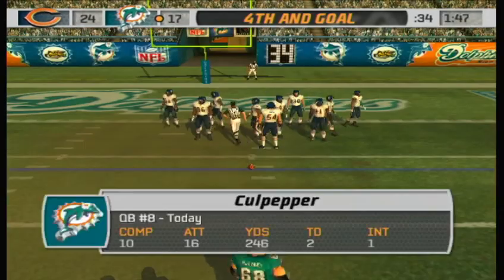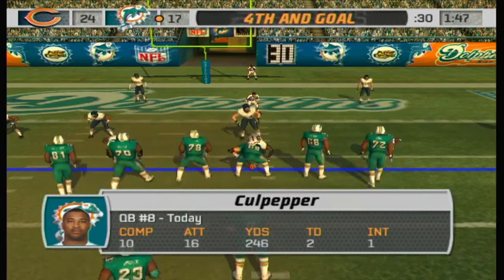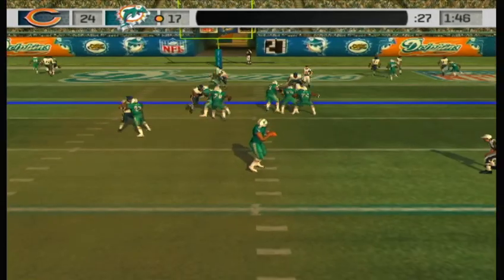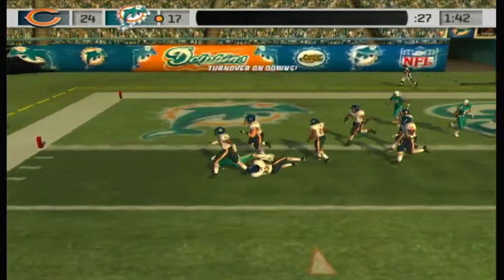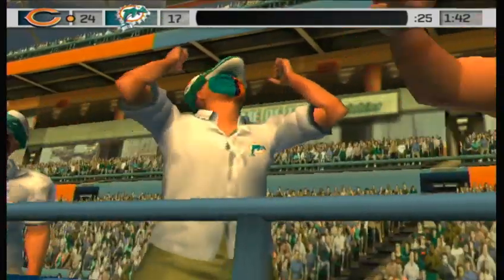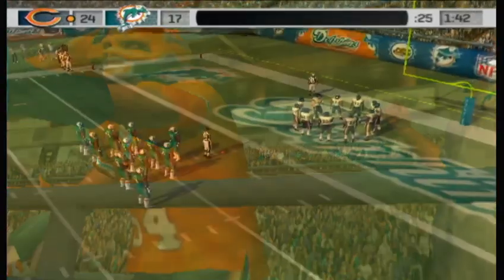Even though it's 4th and long here, they're going to go for it. Looks to the end zone. Stopped at the goal line on 4th down. You can't get the ball into the end zone. What a big blow, still needing a touchdown.